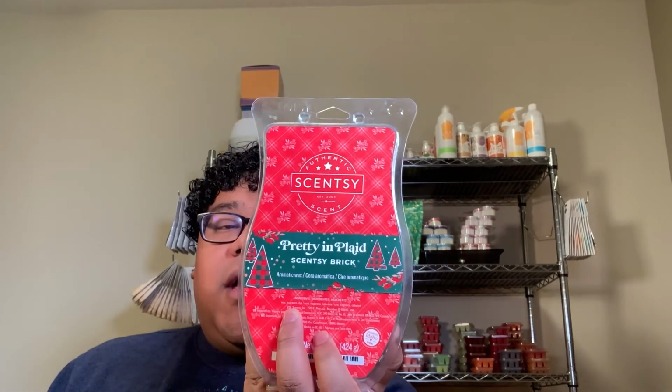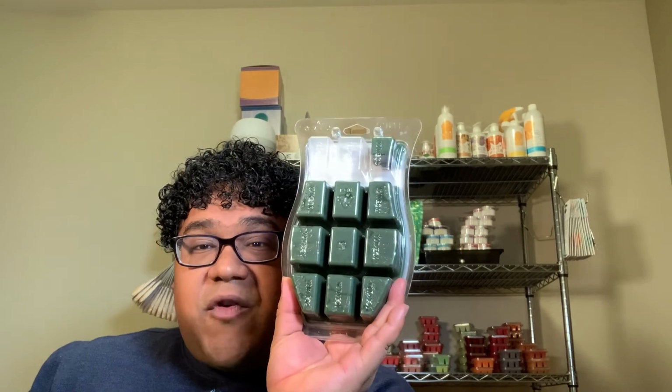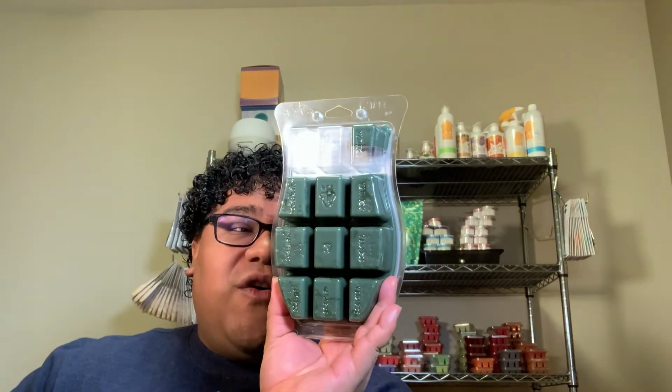Is it in my club? No. Pretty and Plaid. This was part of just the regular catalog from Winter Fall. They just put it in brick format as part of the collection. Also, I'm pretty sure it's woodsy.